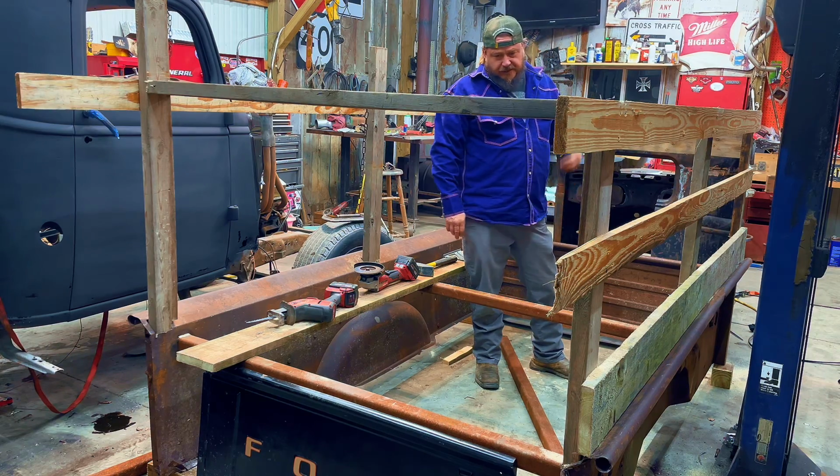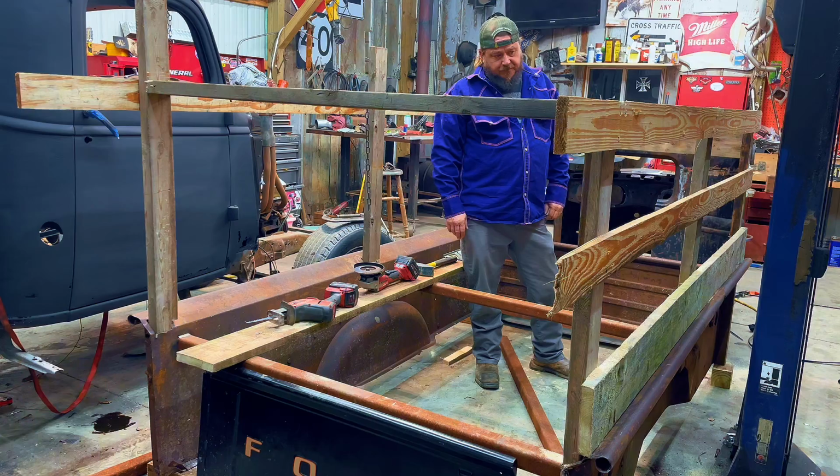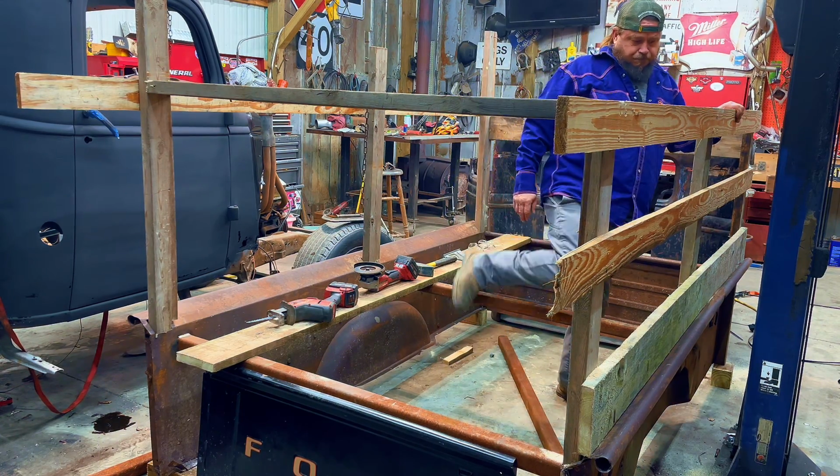I need to weld a support in here while I'm already in here. I gotta get out to do it. That's the other thing that sucks. He's got to work in a cage.